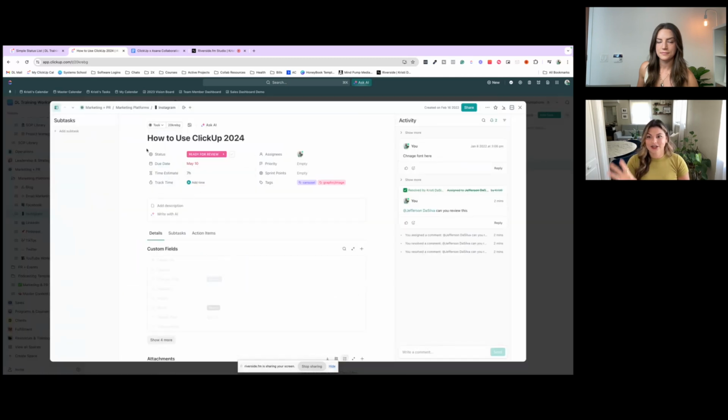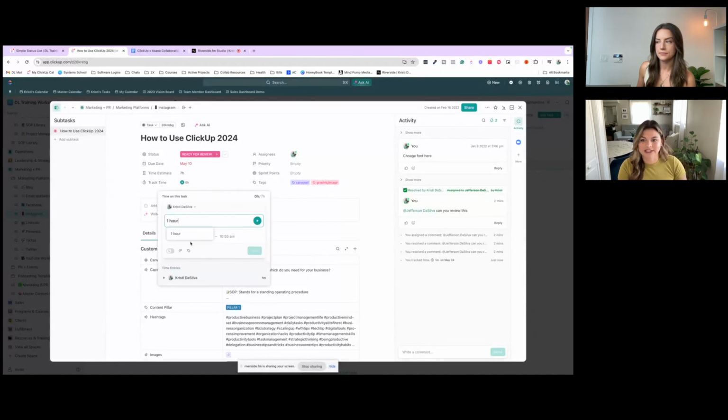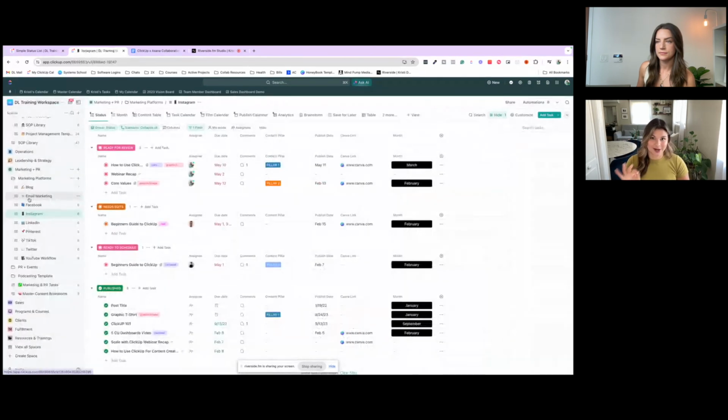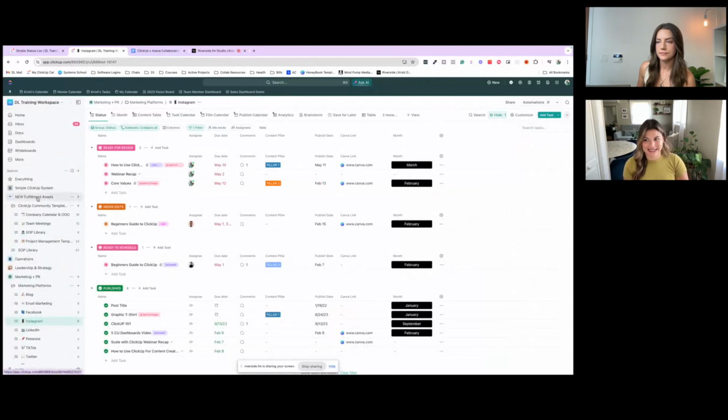So say the team is working on this task. You can each track time in the task itself. You can also add time manually. Let's say I worked on this for 1 hour, and then you can see how long this task took total. This is ideal for project management and resource management because you know exactly how long everything is taking.